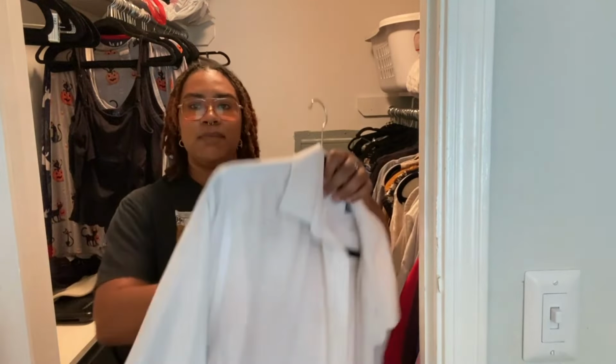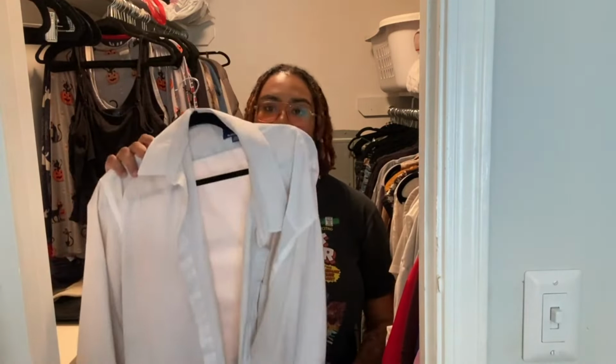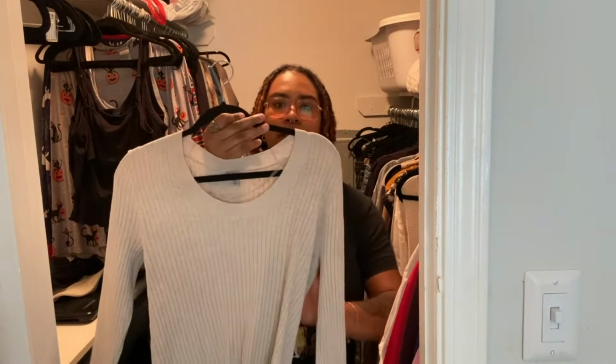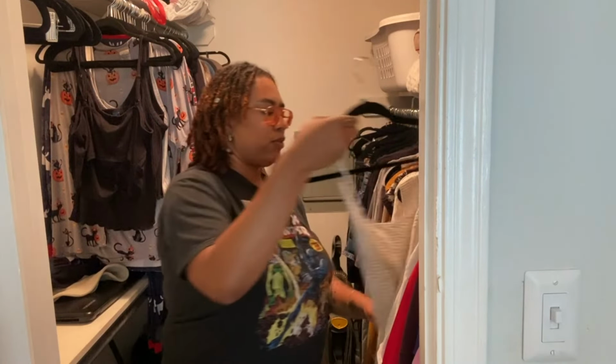Next, I have just a simple white button down. This is just great in the summertime for layering. If I'm going to the beach, if I'm going to the pool, or if I just need something to put over a dress, this one is just a great layering piece. After that, I have a long sleeve cream colored shirt that I got from Old Navy as well. That's a keep. And then these I am going to get rid of.